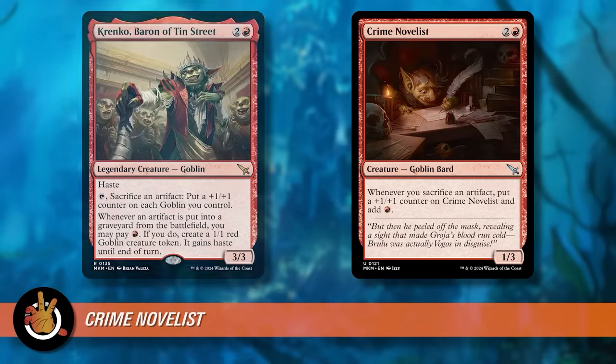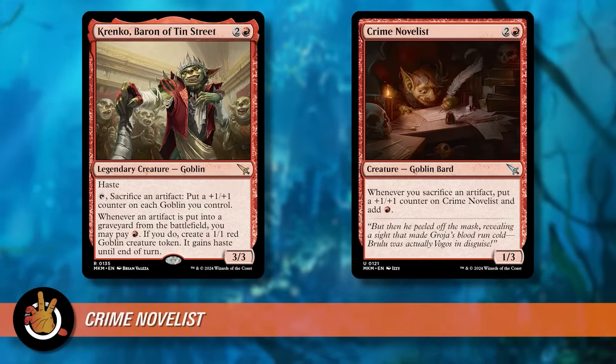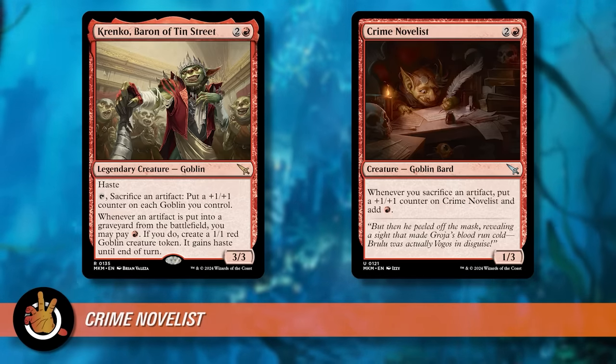There we go, yep. There is a new commander that it can do loop-de-doops with, basically, Krenko, Baron of Tin Street. This is a cool card. It's two and a red for a goblin with haste. It says tap, sacrifice an artifact, put a +1 counter on each goblin you control. Seems good.